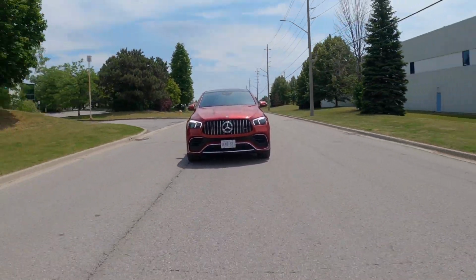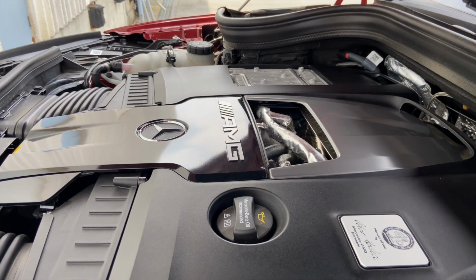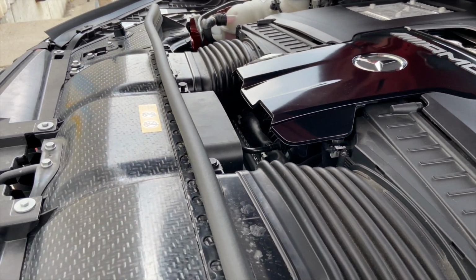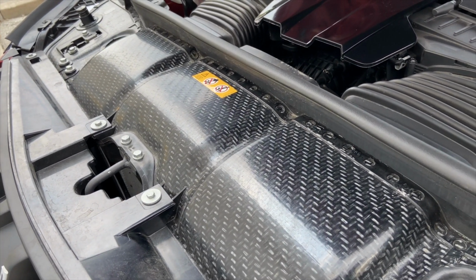So the faster you go, I believe the ratio changes, so it becomes faster and also becomes heavier. It also has active engine mounts. You know what that means? Active engine mounts? When you're driving in comfort, the engine mounts soften up so the vibration from the motor doesn't reach the cabin. But when you switch it to race mode, they stiffen up so you don't lose any of that response, like the moment you go on the gas, everything goes right to the drivetrain.